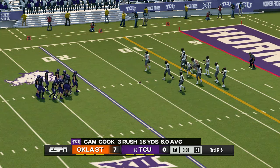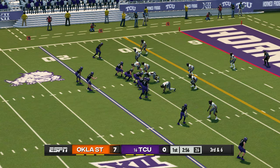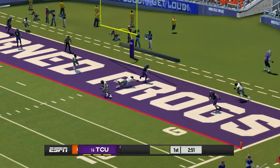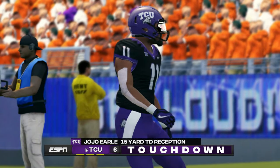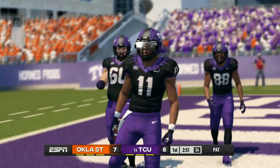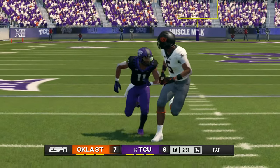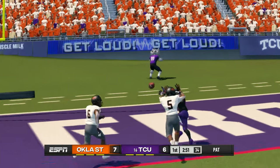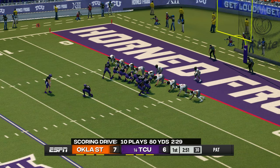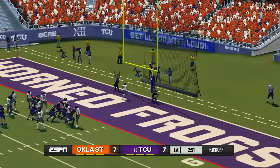10th play of the drive. Fires quickly, and he's got his receiver for the touchdown. And a nice catch by the receiver for the touchdown. Anytime you're near the red zone, you got to keep an eye for this guy. They love going to him down here. They'll line up for the extra point in an attempt to tie the game. And he hits the PAT.